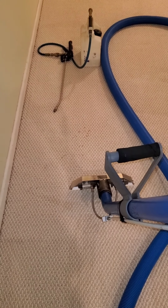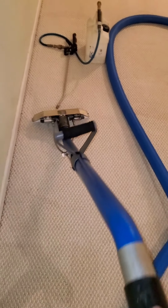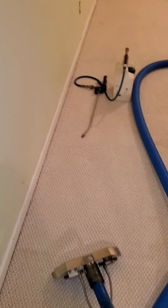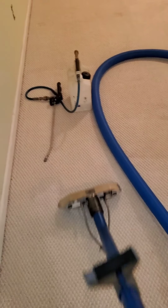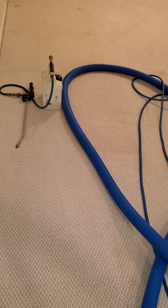But we found a spot. Hold on a second. Hold on. We can't do that. We found a spot on the rug. There it is. There it is. It's gone.